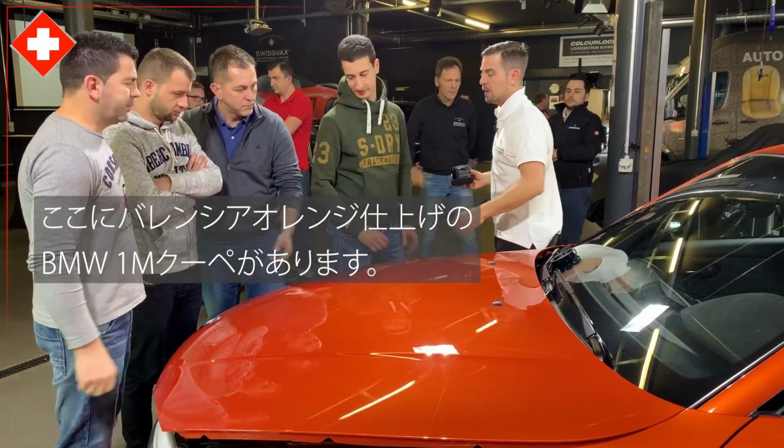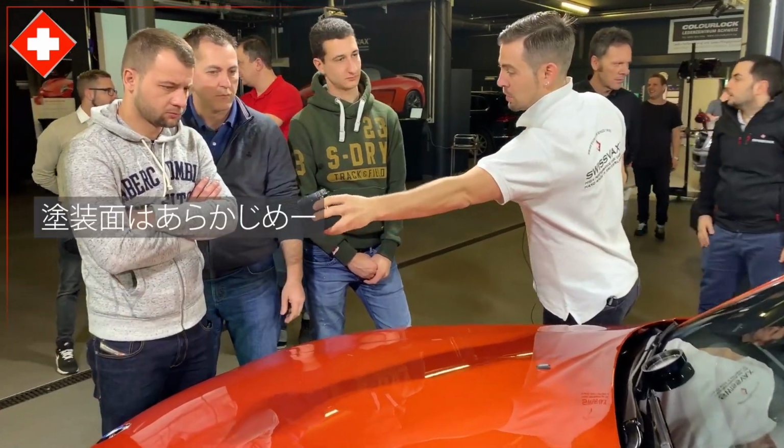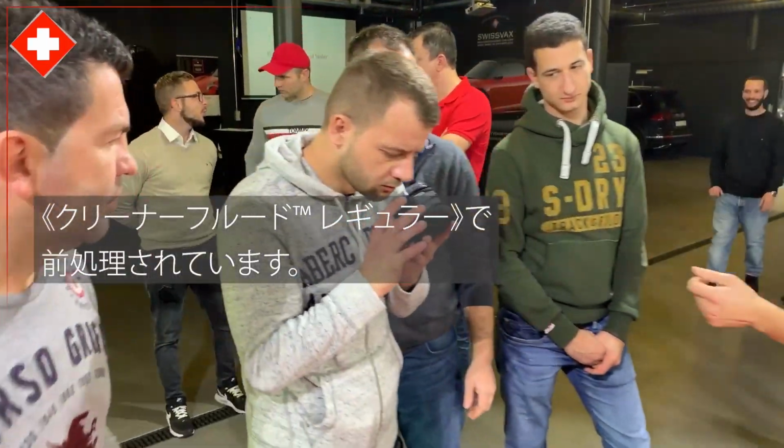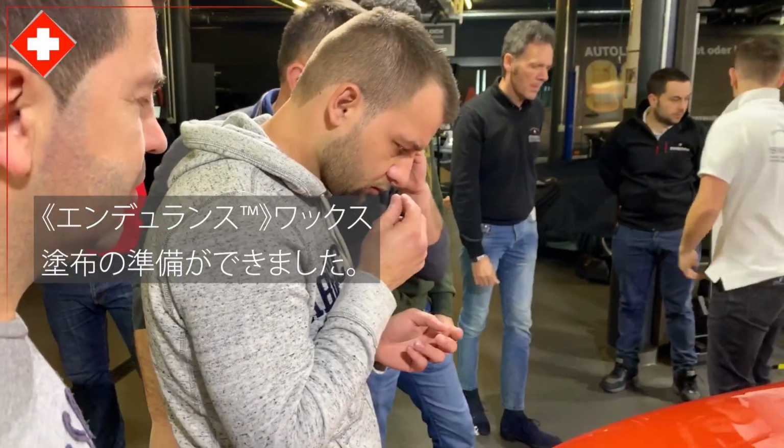Here we have a BMW 1M Coupe finished in Valencia orange. The paintwork has been prepped with cleaner fluid regular and is ready for the Endurance wax to be applied.